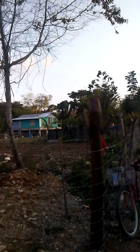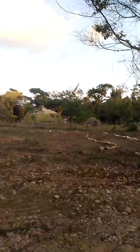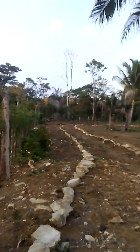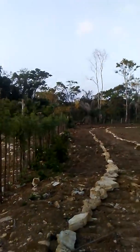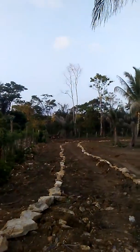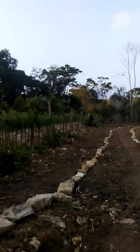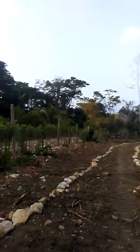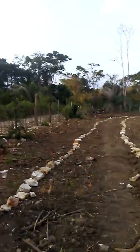That's Derry getting the rocks together for this landscaping. It's beautiful landscaping. We've used stones that were already here. Some of them were on the land, and some of them were brought in by the materials that came in.